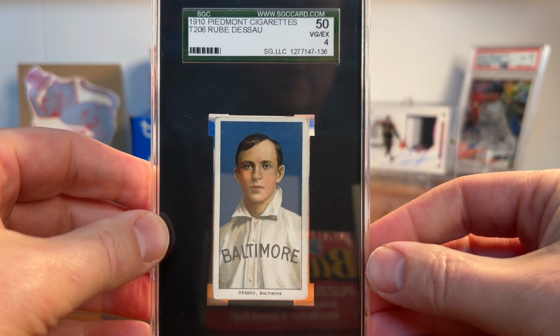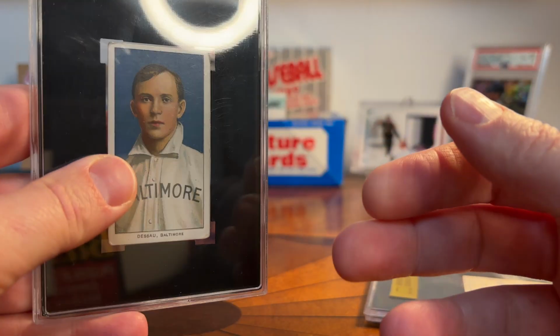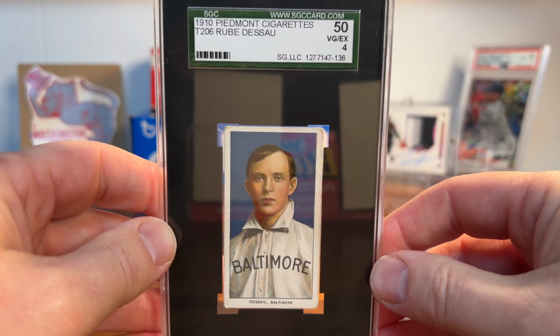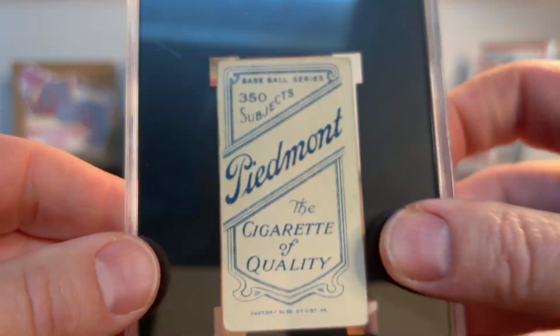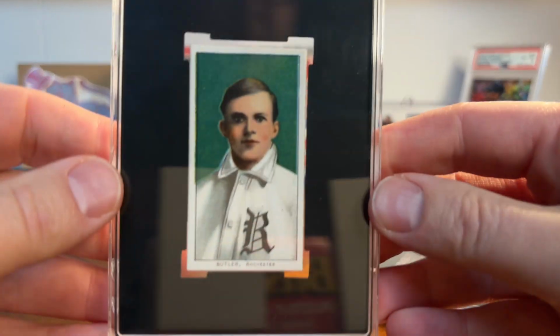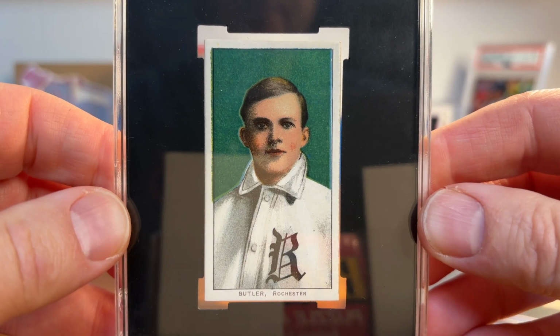And I have found, just as a collector, and I'll just kind of give you this tip, I feel like I get better deals sometimes on the older flips. Be interested to know in the comments if that's been your experience. Do you think people charge a premium for the newer flips? I'm not sure. But sometimes I can get a deal on an older one. Here's John Butler from Rochester.